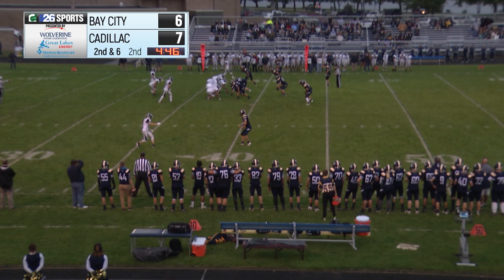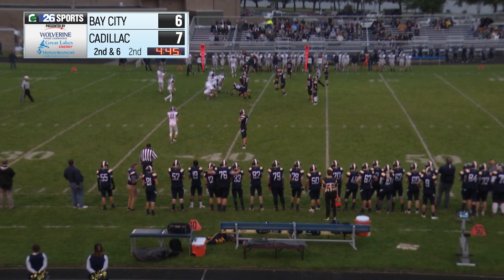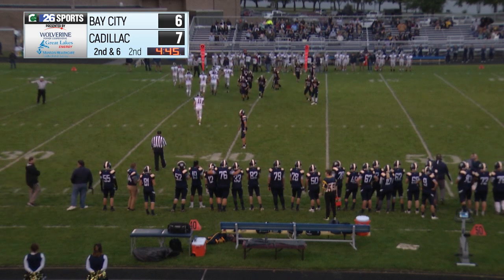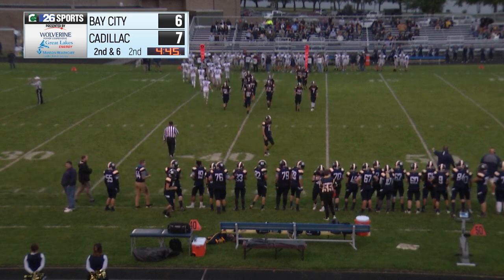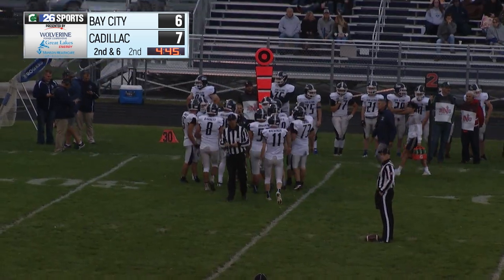And they actually marked him out well shy of the 40-yard line, and now we appear to have a timeout from the head coach of the John Glenn Bobcats. Coach Werner wants to talk it over with 4:45 remaining in the first half.